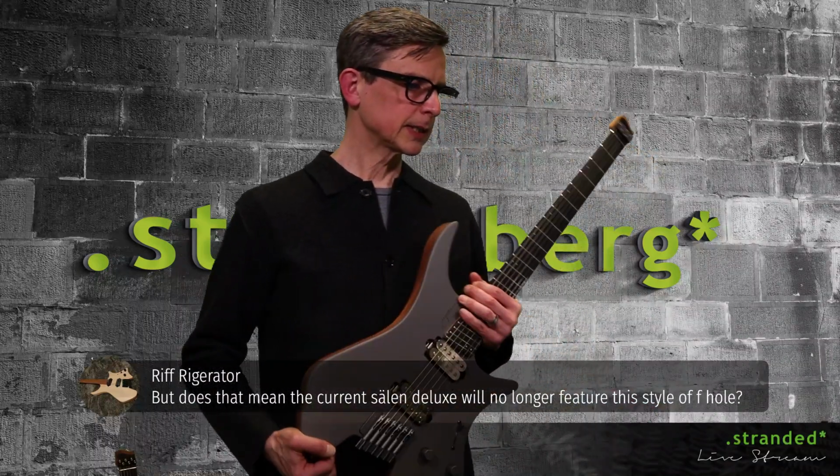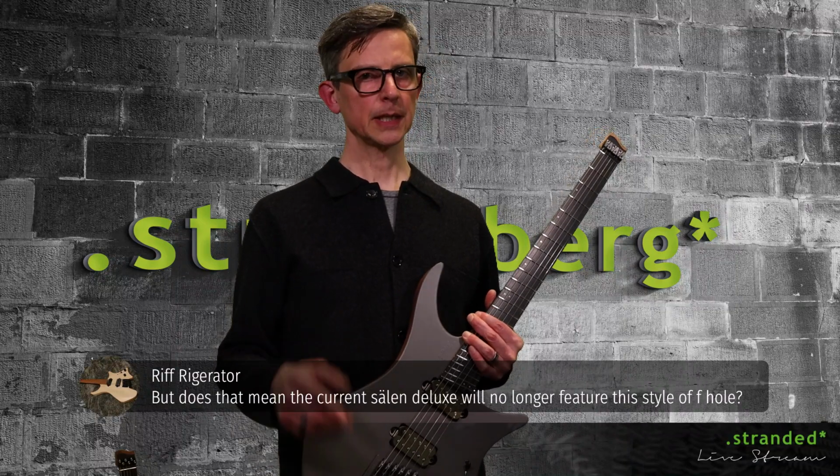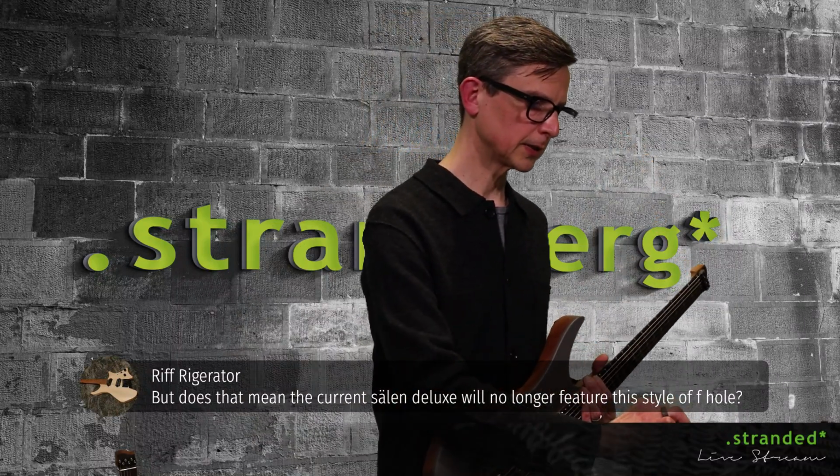Does that mean that the current Sälen Deluxe will no longer feature this style of FO? The Sälen Deluxe is unchanged, so it still has the flower, the traditional Strandberg FO.